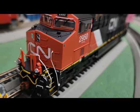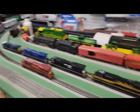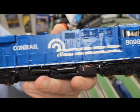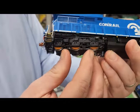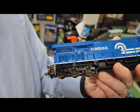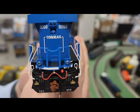Now, these are really great looking diesel locomotives, and I just love the way that they look. I love the way that they sound and run, as we'll demonstrate in a second. The neat thing about these is I love the fact that they actually paint the wheels, so it looks like they're rusty as opposed to nice silver shiny wheels. I mean, this is a great looking diesel locomotive.